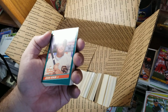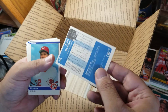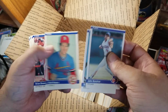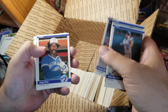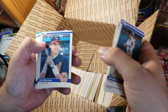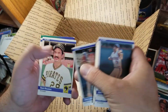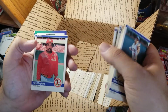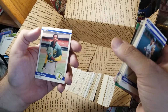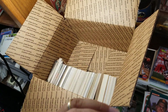I've finished the first row, and we have a damaged John Kruk rookie card. And then we don't see a lot of these 84 Fleers too often, so we've got John Butcher, Rich Gale, Brian Downing, Frank DiPino, Jorge Orta, Don Hood. Got one of those 88 Turn Back the Clock, Alan Bannister, Warren Cromartie, Ray Burris, 88 Carney Lansford, Mike LaCoss, Rick Rhoden, Jerry Koosman, Floyd Rayford, Bill Doran. So it's good to see a few from 84 in here. And there's Tony Gwynn, Diamond King, Mike Norris, Bill Campbell, Jamie Allen, and a checklist.